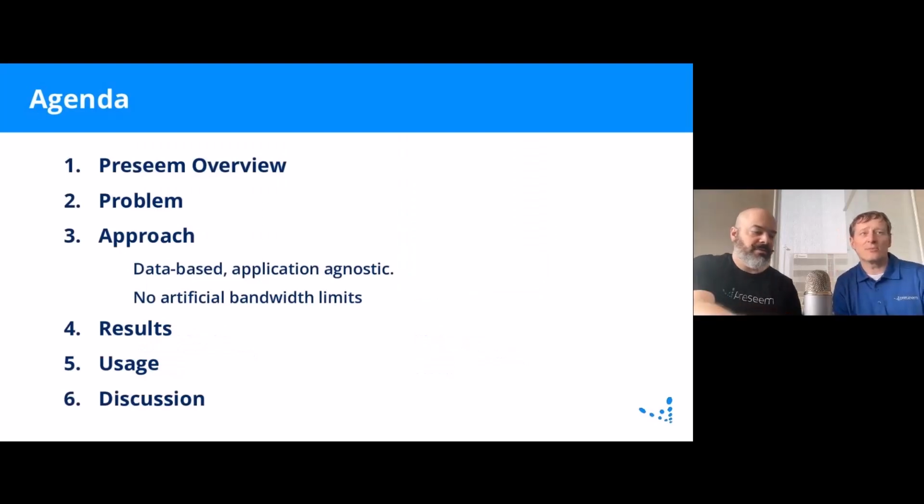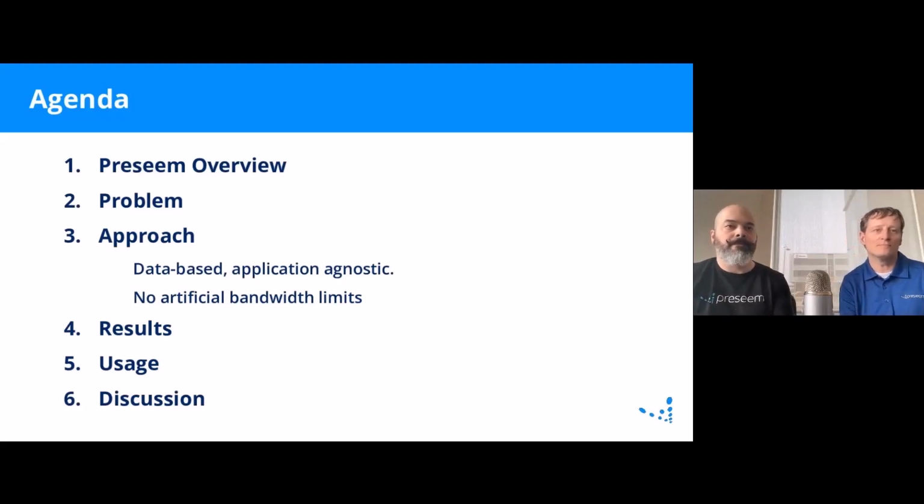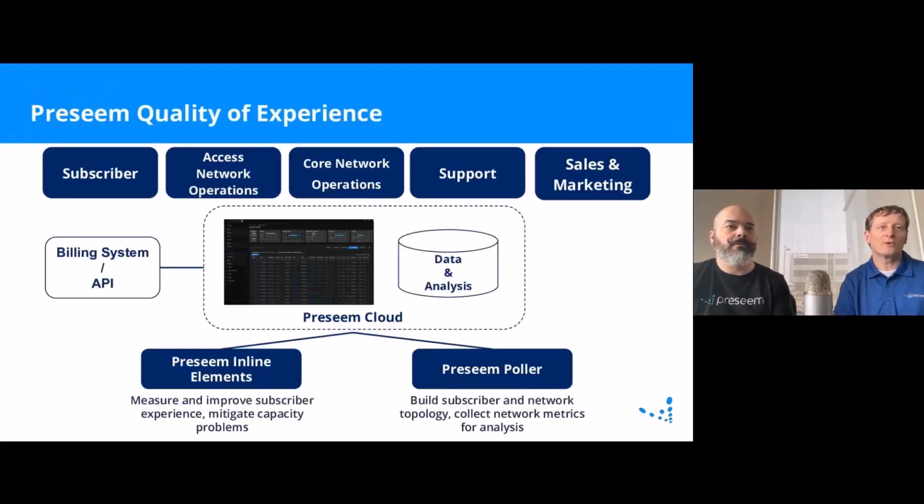So we're going to jump to the next slide, Jeremy. Agenda, a little bit of an overview, talk about the problem, talk about our approach, some results, and of course, we'll have time for discussion at the end as well. So with that, we'll kick it off.